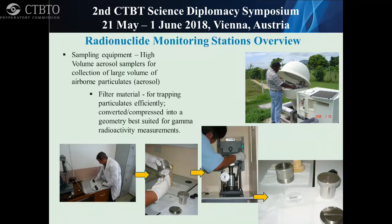Okay, so here I can show a more detailed picture of a sampler. This is a Snow White, it's a Finnish design, where the air comes from outside into this cover. This cover is done in order to avoid direct exposure of the filter to nastier conditions like sand, high pollution, snow, and so on. Although we also have other versions of this one to cope with harsh conditions. Then the filter is translated, compressed into a geometry which is very close to the detector, and then it's translated to the decay position, and then is moved into the detector.